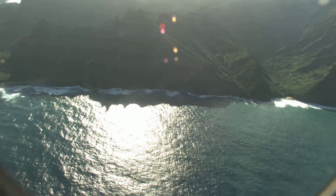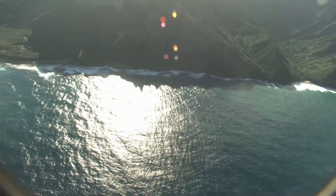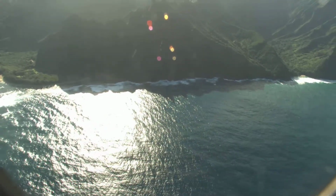On the right side, there's a little beach in a corner there. That's Ke'e Beach. That's the very end of the road here on the North Shore. But back in ancient times, that was home to the first hula school in all of the Hawaiian Islands.